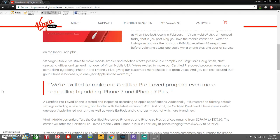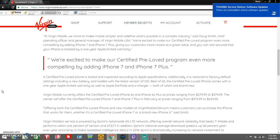Says here, quote, at Virgin Mobile, we strive to make mobile simpler and refine what's possible in a complex industry, said Doug Smith, Chief Operating Officer and General Manager of Virgin Mobile USA. Then he goes on to say, we're excited to make our certified pre-loved program even more compelling by adding iPhone 7 and iPhone 7 Plus, giving our customers more choices at a great value. And you can rest assured that your iPhone is backed up by a 1-year Apple limited warranty. End quote. So that's good. Then you go down here and it says again, quote, we're excited to make our certified pre-loved program even more compelling by adding iPhone 7 and iPhone 7 Plus.